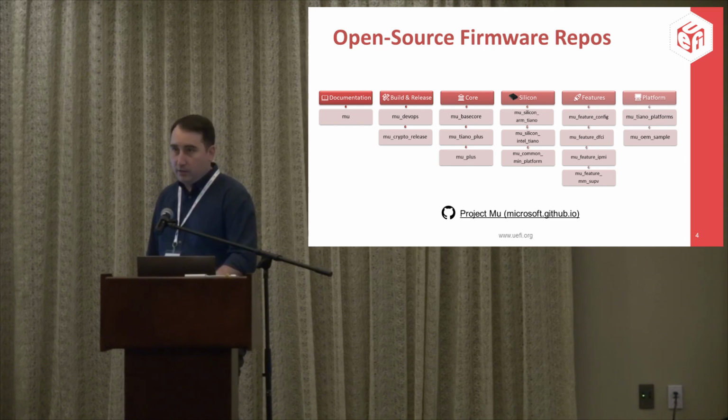The MM supervisor is a supervisor that we run in standalone MM that we published and maintain there. We use this in our Surface products. On the platform side, we maintain x86 virtual platforms and Q35 over there, and an ARM platform through an SBSA package, and then we have sample code that we provide to OEMs in the sample repo.